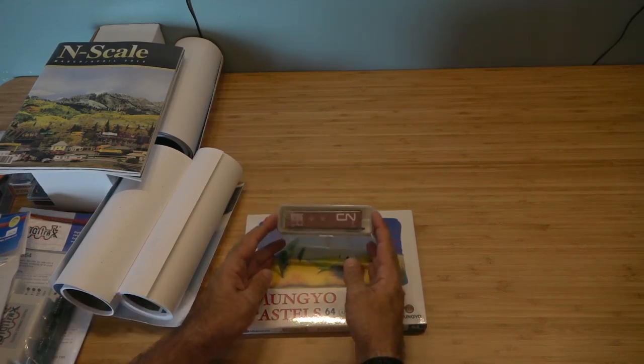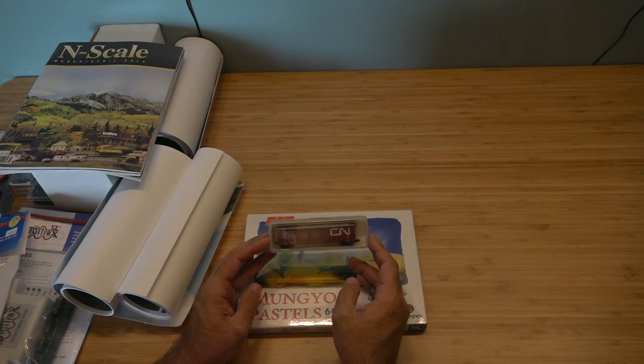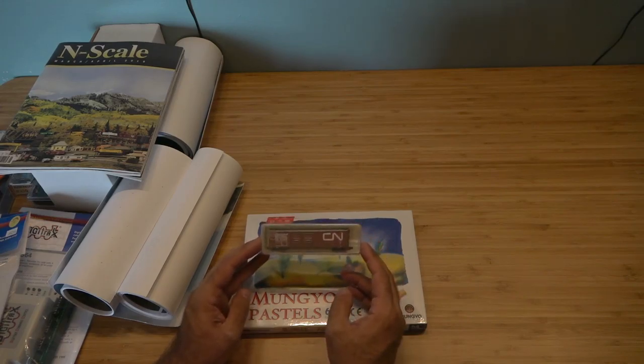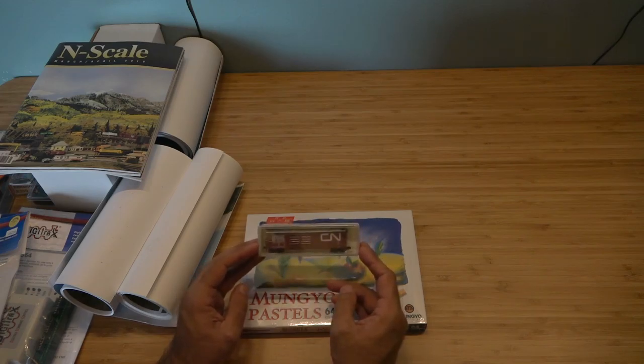And then this was a surprise. I ended up getting another boxcar from him. Very cool. Didn't expect that one. It's a CN, so this is definitely going to go with my Northern Ontario train, or I don't know, well, one of those. Definitely be going up on the layout, so yep.